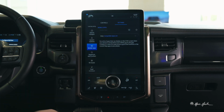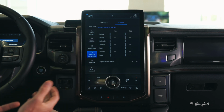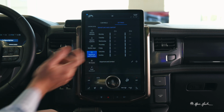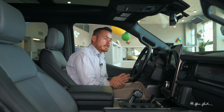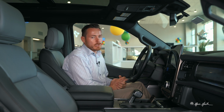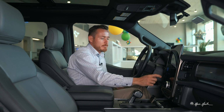Mobile apps, those are going to come from your personal phone. Departure and comfort, we already kind of touched on this. It's got its own menu now within this system, so we can just click on the pencil and edit that and tell it, from this location, I want you to pre-warm or preheat the car at this set time. And then when I leave work, I'll be charging from work. I will leave at this time. I want the car to be ready at that time.